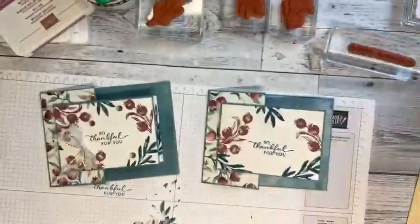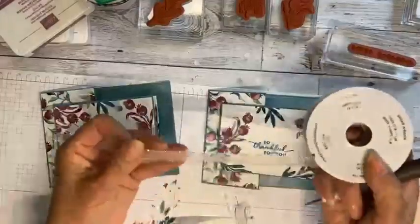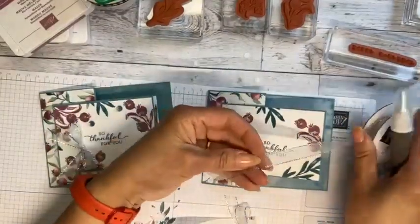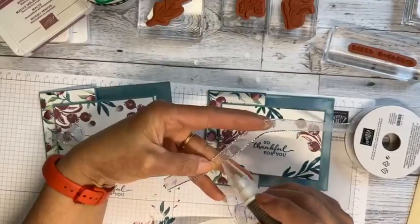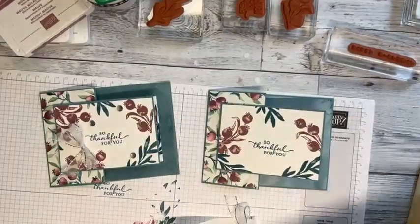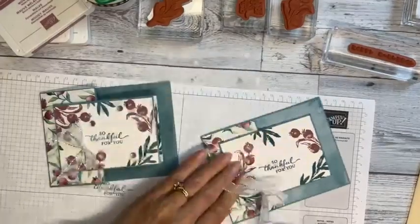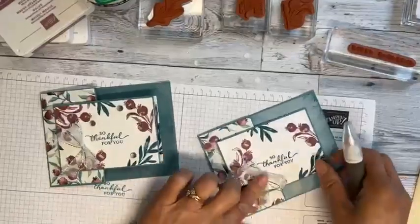So now I had tied my bow. I just love, love this ribbon. It is so nice, and it's got the silver, but I think if you really wanted to, you could use your blends to color this to match whatever color you want. But I didn't do that because I didn't mind the white and silver. I got that on a glue dot already, so I'm just going to put that right there.